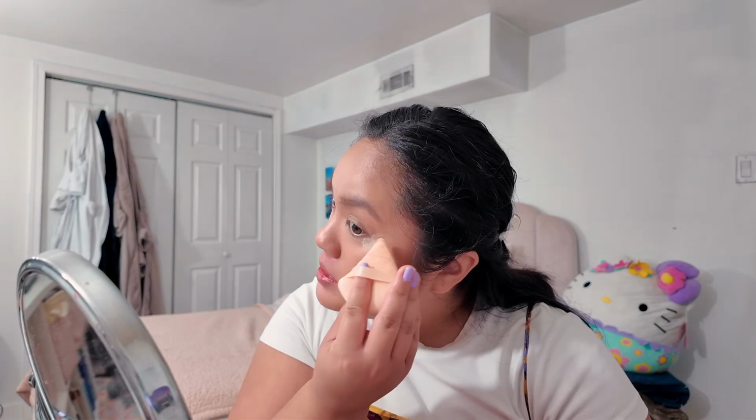I'm way too lazy for eyeliner. Honestly, I haven't been wearing winged eyeliner in a minute. I wore it for the concert last night or two nights ago. But that's it. I take a little setting powder and put it on the edge of my eye because that's where the mascara likes to melt off.